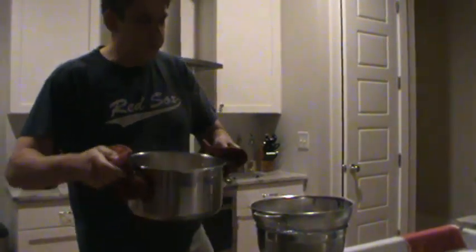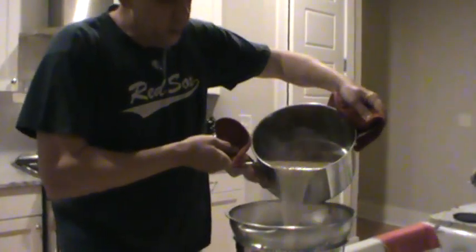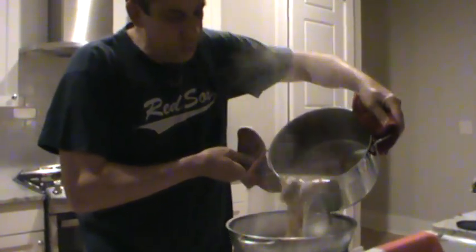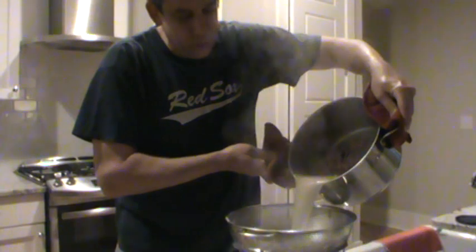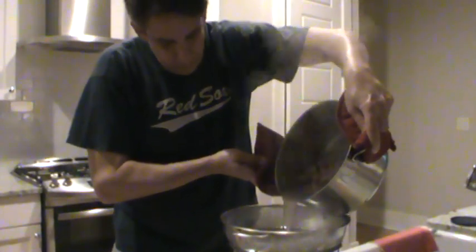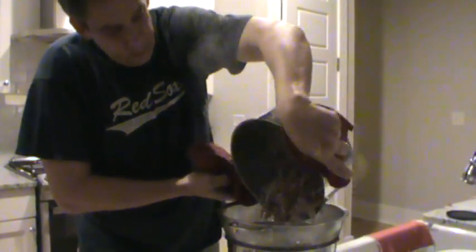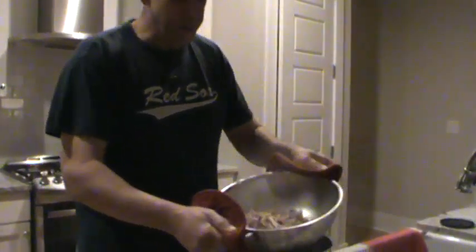So all you do now, that's enough. You can see the color in there and everything else. This looks real nice. So this is going to make a nice base for a soup. I've put a colander over here to catch this and put this over a pot, this mixing bowl here. This is all that's left.